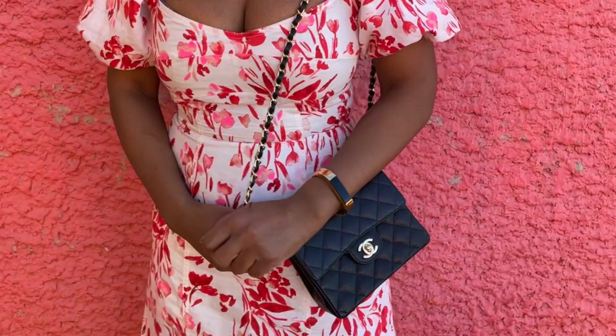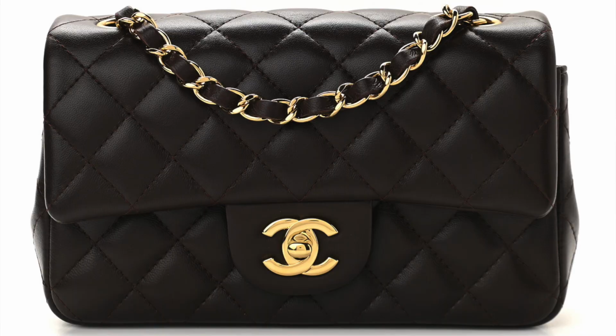Now we're gonna get into some smaller bags. In terms of small Chanel bags, I love the mini. There's different types of minis. Like there's a mini rectangle. A mini rectangle is like a smaller version of the small classic flap. I just don't love the dimensions. I love the mini squares. I find that minis have beautiful proportions. I love that long drop.